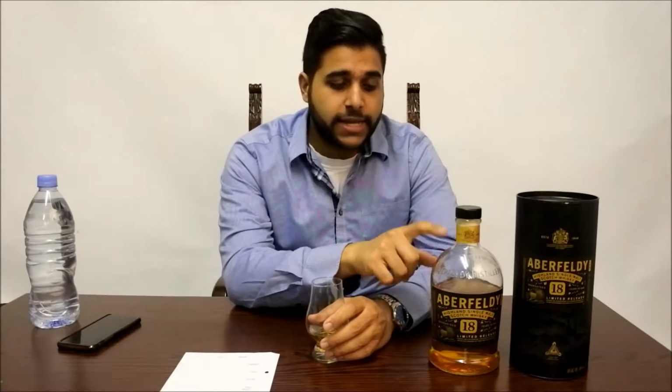Now, in terms of exclusivity, again, you mainly only find this one in travel retail. I picked this one up in Heathrow, and if you're in Heathrow, you can actually taste this one before buying it. So anyone who's flying from Heathrow, give that one a taste if you're inquisitive or you want to try it out and see exactly what you think.